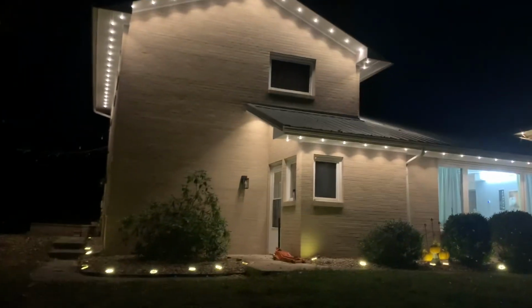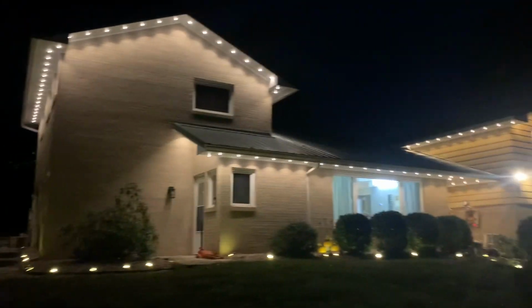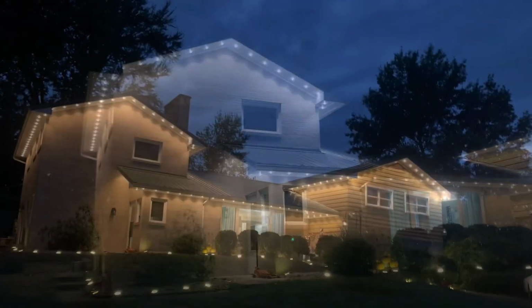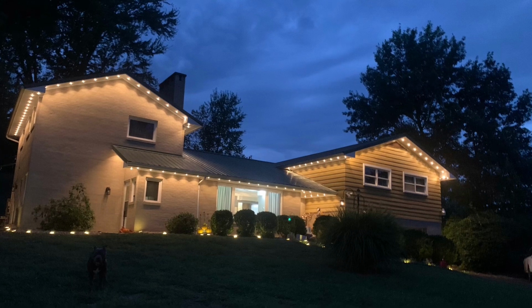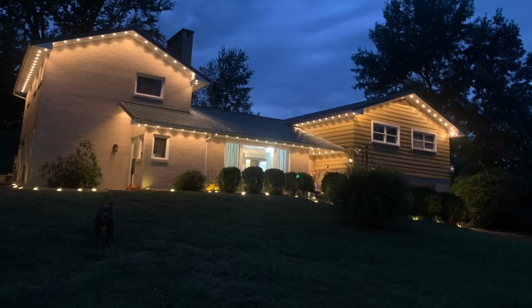James bought ours off Amazon. And they're very bright. And the camera doesn't even do it justice. Like the pictures, in person it is so much better.